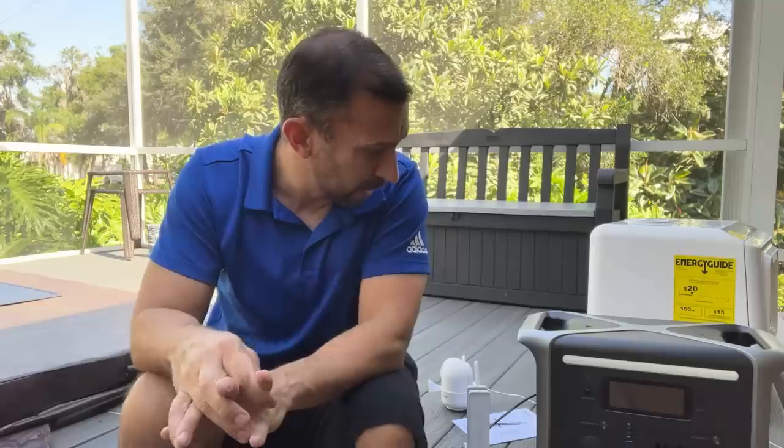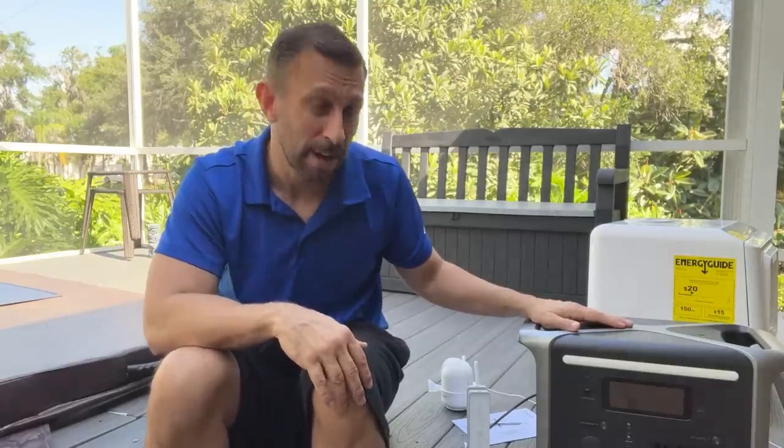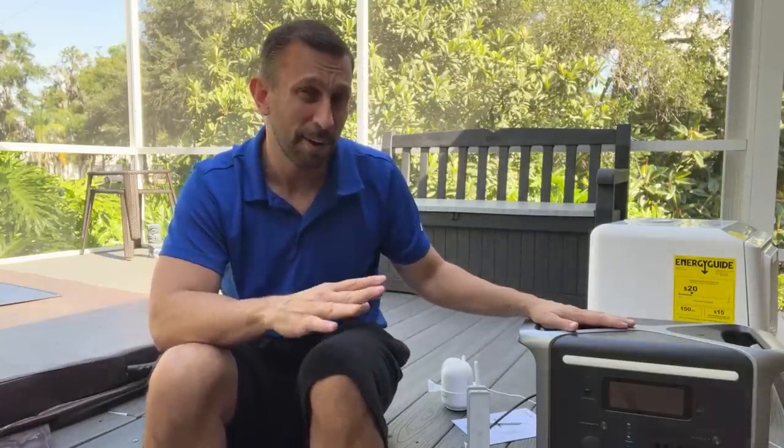Say you have 3 panels here, you're charging this thing up, and you want to know exactly when it's ready to go. Well, guess what? This app allows you to do it. A great device, I'm very happy with it.